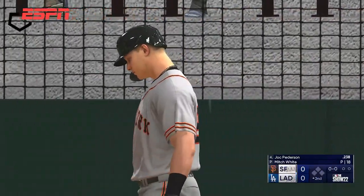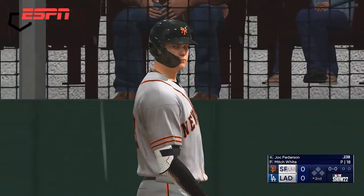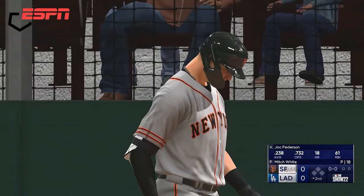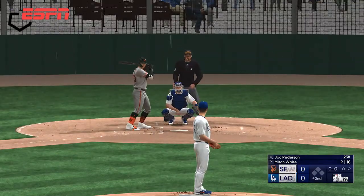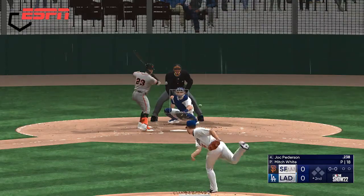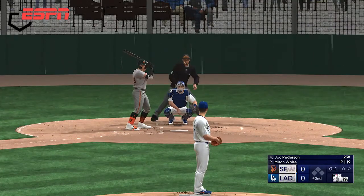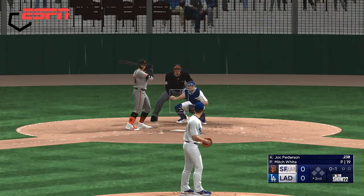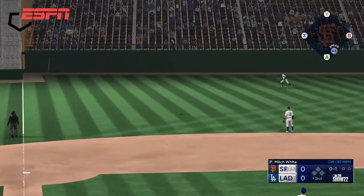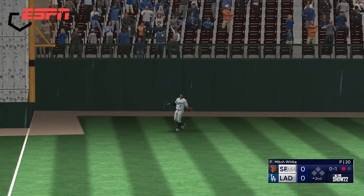And welcome back. Here's Jack Peterson. Leading off for San Francisco, the right fielder, Jack Peterson. White back to work. That's in there. Strike one. And that one is lifted in the air. Taylor racing over to make the catch.